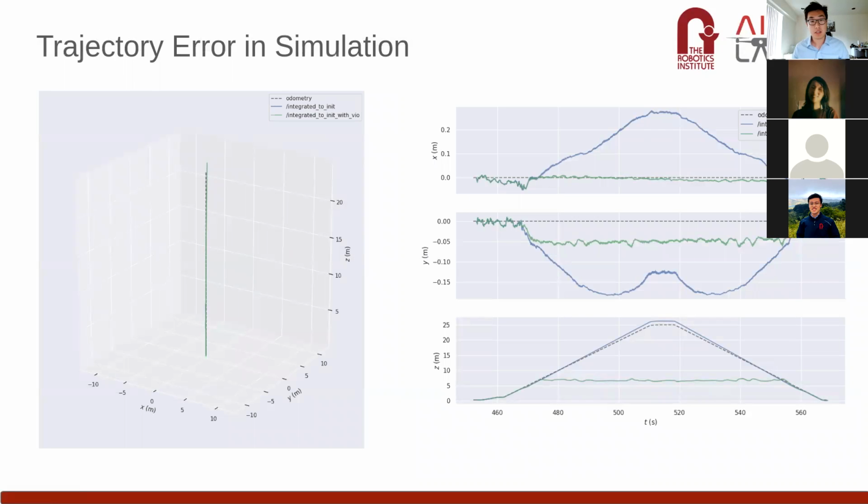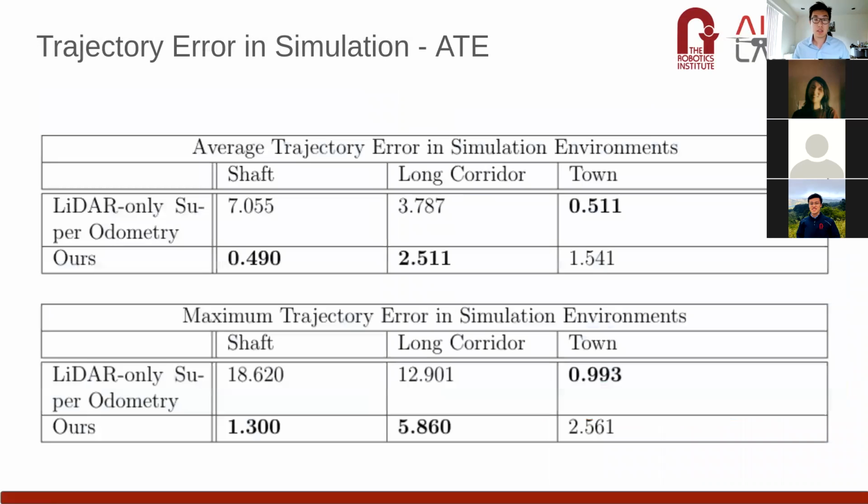And for the Z direction, the shaft data set, we can see that the Z direction is much better recovered, while the XY have a little bit more error. So here is the table of the ATE shown in the data set. We can see that our method performed slightly worse in normal conditions. This is because VIO estimation are still added to the system when not necessary. However, in the degenerated directions, we show much better results.